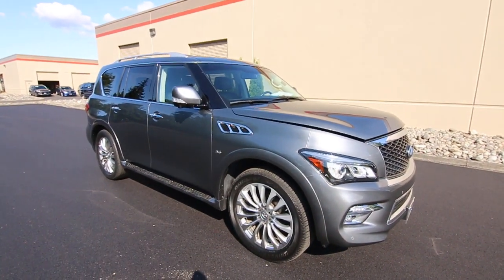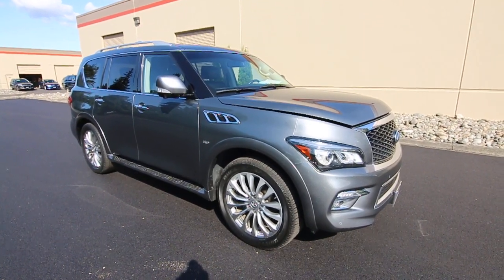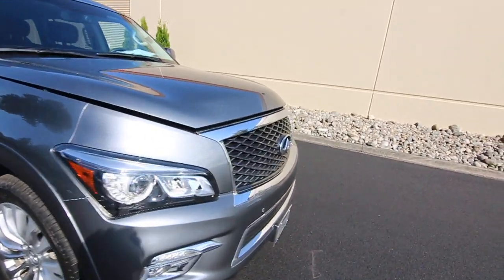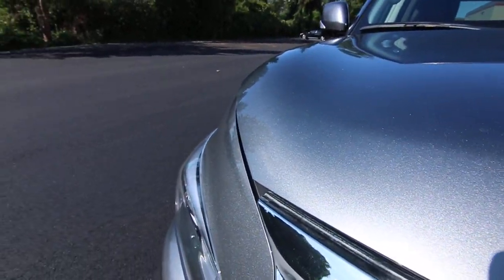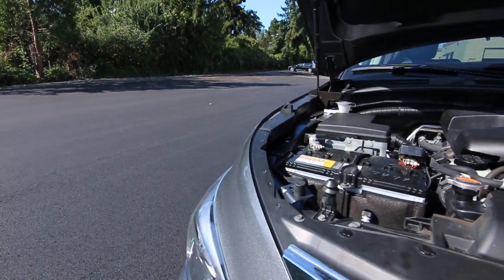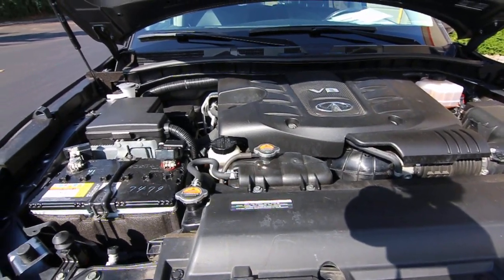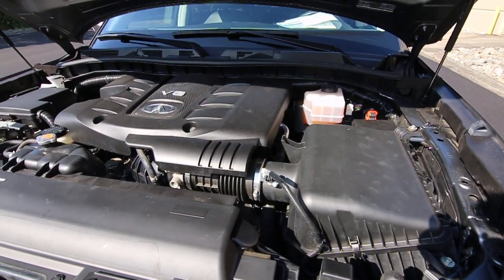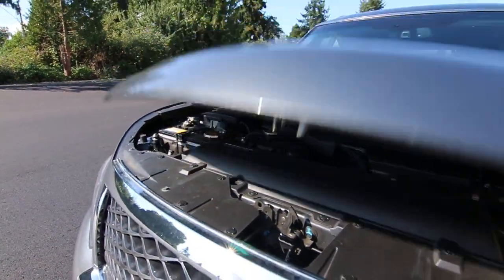This QX80 is built in Japan. If you do value Japanese build quality, the QX80 delivers. Not all Japanese brands are built in Japan these days, but the QX80 is the real deal. It's based off the Nissan Patrol global platform. The Nissan Patrol is kind of like Nissan's version of the Toyota Land Cruiser. Very reliable. 400 horsepower, 5.6 liter direct injection V8 provides lots of power.